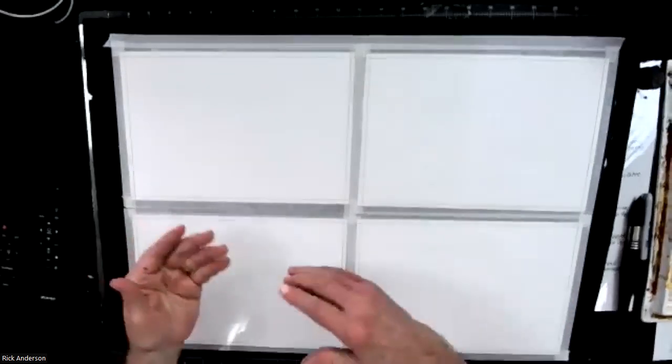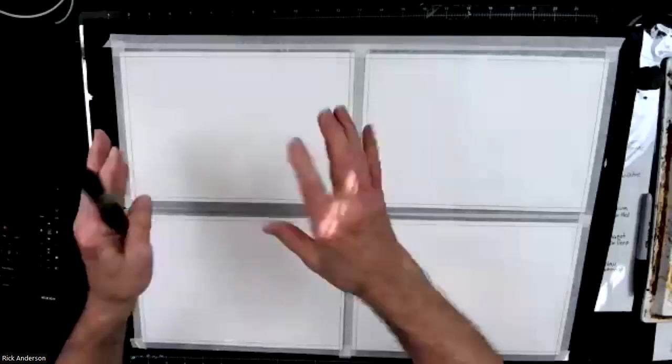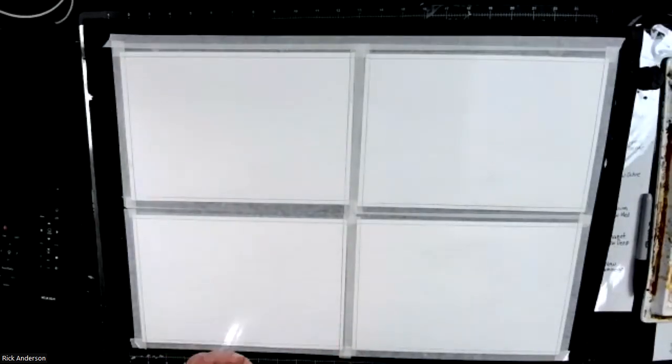So what I have done, I've divided 4 sections of paper. And I'm going to use the combinations of these in a little bit different format. Well, what I'll do here, I'll wet my surface. Just a little spray on it. When I work 4 pieces like this size, I can work on one, and as it dries, begin another, and another. Especially with working with these 4 colors.